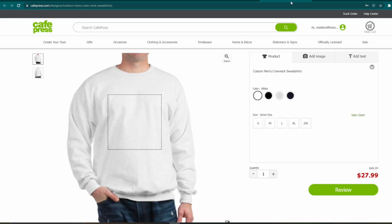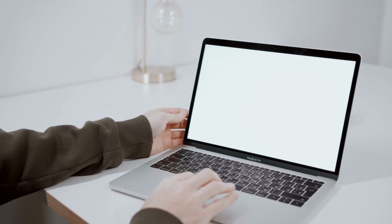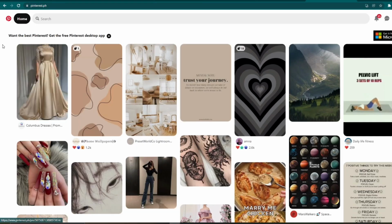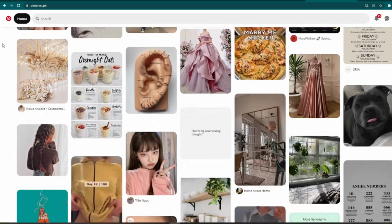Now see here, it says upload image, and let me now take you away from the CafePress website and onto 2 other free platforms that we'll be using for this strategy. Because I told you that this tutorial is for those without any creative background or design expertise, I want you to visit the first platform, which is Pinterest, to check out great ideas for shirts and hoodies. Doing this should give you an idea of what people like and create something that's marketable.